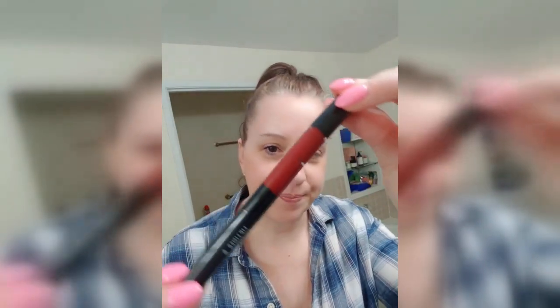So test out this lip liner, matte lipstick with liner. This is also the Wish one. So first we have the liner, I think is at this end. So let's test it out. So this is the color, but very, very bright. What do you guys think? I think this is actually not bad.